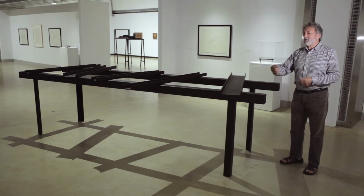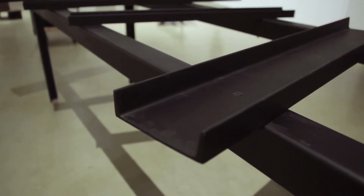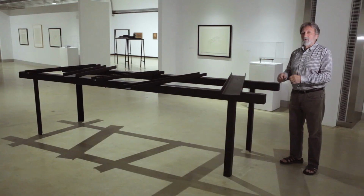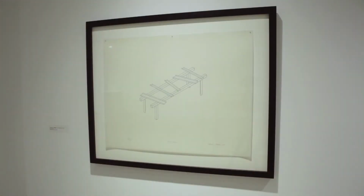And once again, you're asked to walk around the piece, not through it like in Passage, but in order to fully experience the piece, you have to walk around it. It's painted black because I didn't want the emotional value of color to interfere with the piece. So I wanted you to focus on the structure and on the space and on the line. The nice thing about black is that it compresses the form, and therefore it's like a drawing. It stands out in space.